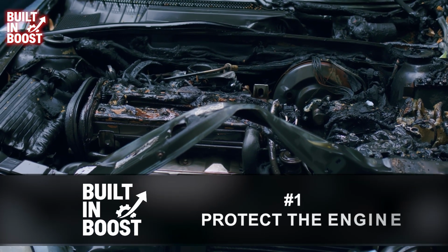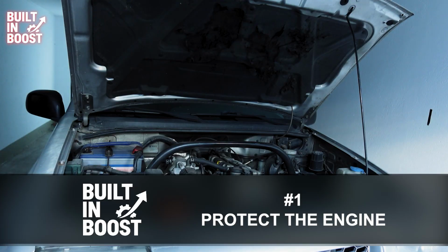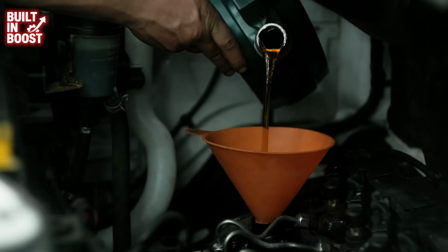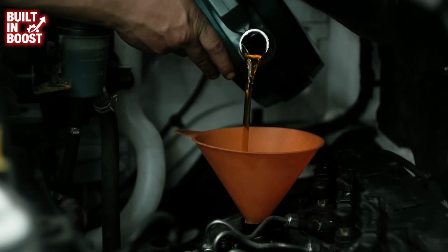Let's dive into what actually keeps cars running forever. Number 1, protect the engine. Think of your car's engine like your heart. If it stops working, everything else is dead too. Your engine is basically an $8,000 hunk of metal that makes tiny explosions to move your car. Without good oil and coolant, those explosions get way too hot and things start breaking fast.